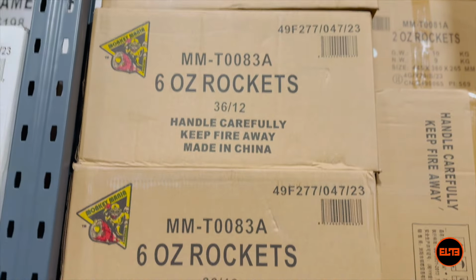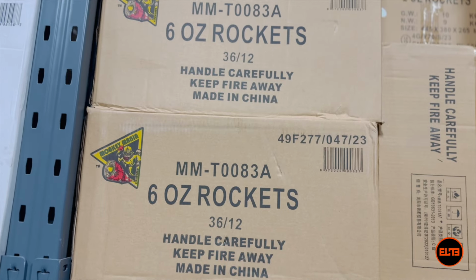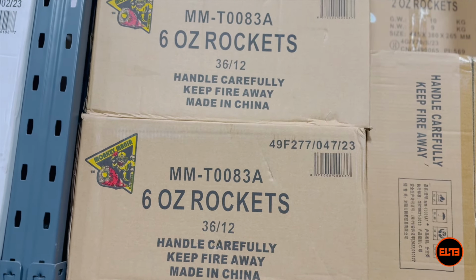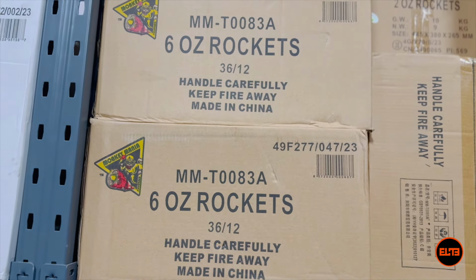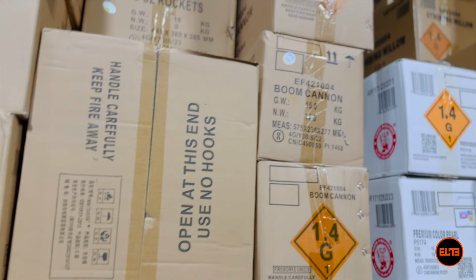And of course, we have some more awesome bottle rockets. Of course, these would not be legal in Texas. So it's kind of fun. I do like being here in New Hampshire because it opens the door for a lot more items, especially when it comes to bottle rockets, because Texas is very strict.